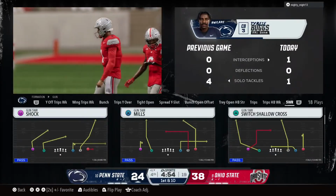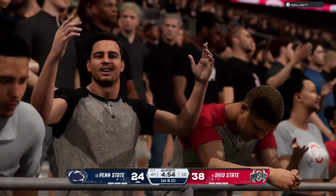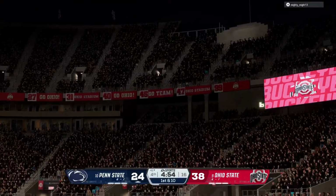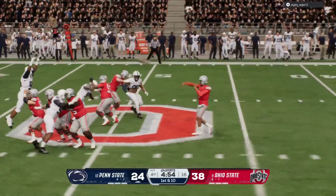Listen, the enemy is the clock, right? You're down by 2 scores. You've got to make something happen. Really, really good job by the defense, forcing the turnover, getting the ball back to your offense. Now you've got to go score, and I've got to get one more stop.